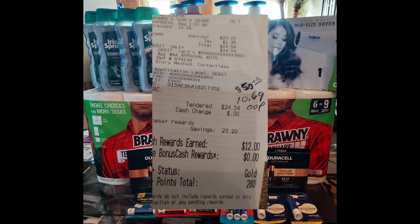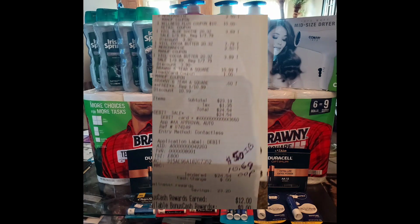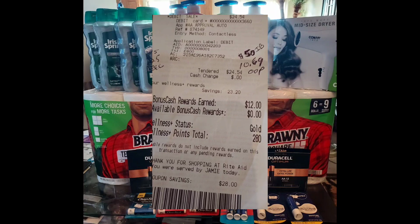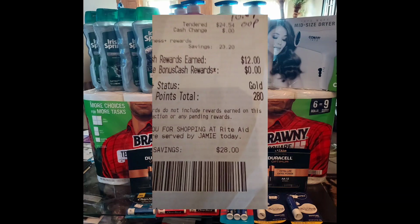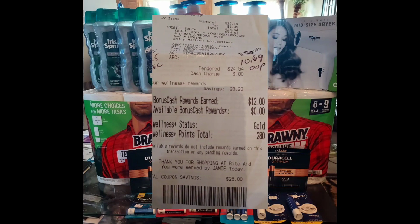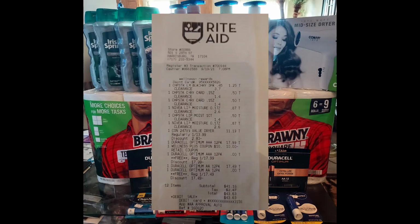So let's figure out the out of pocket. So I paid $23.19. If you want to deduct the $12 in bonus cash that I got, and then the 50 cents back from Ibotta, that would give me a $10.69 out of pocket, which is excellent. So that's like paying for one of the paper towels and getting all of the lotion, all of the body wash, and the other paper towel for free. So that is our first transaction.